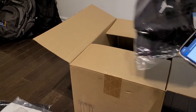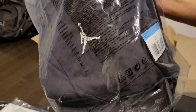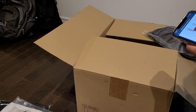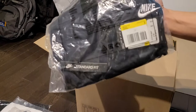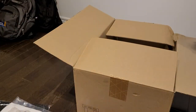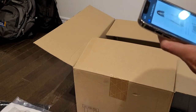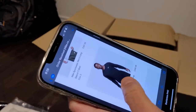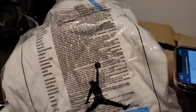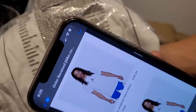What else? Another, a mini Jumpman, size medium. The small Jumpman is $33. But this one is a dry fit material, so we'll do some comparisons after. Like I've been saying, this one's a long sleeve Nike embroidered t-shirt for my buddy. The long sleeve is $28 with my coupon. And another Jumpman. This one, again, the big Jumpman is $24.